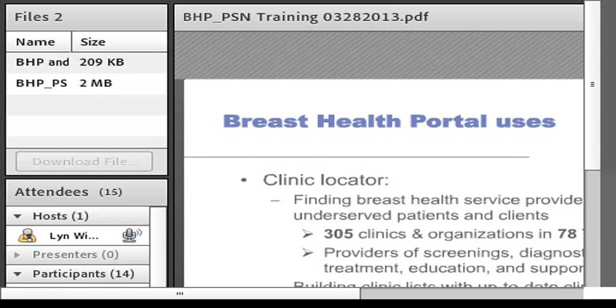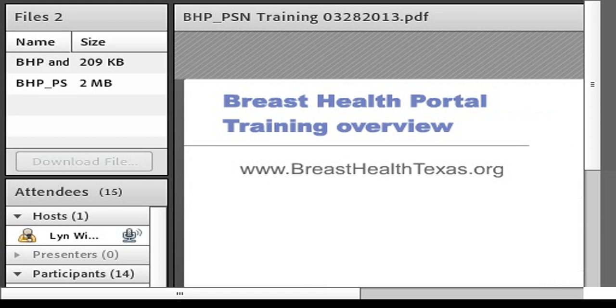The second side of the breast health portal is the mapping tool. If you're a grant writer or a program developer or somebody who just wants to know what their neighborhood looks like in terms of demographics and how their health is doing, there is an interactive mapping tool. You can use it to identify areas for expansion of breast health services, and you can use it to gather customizable data for grants.